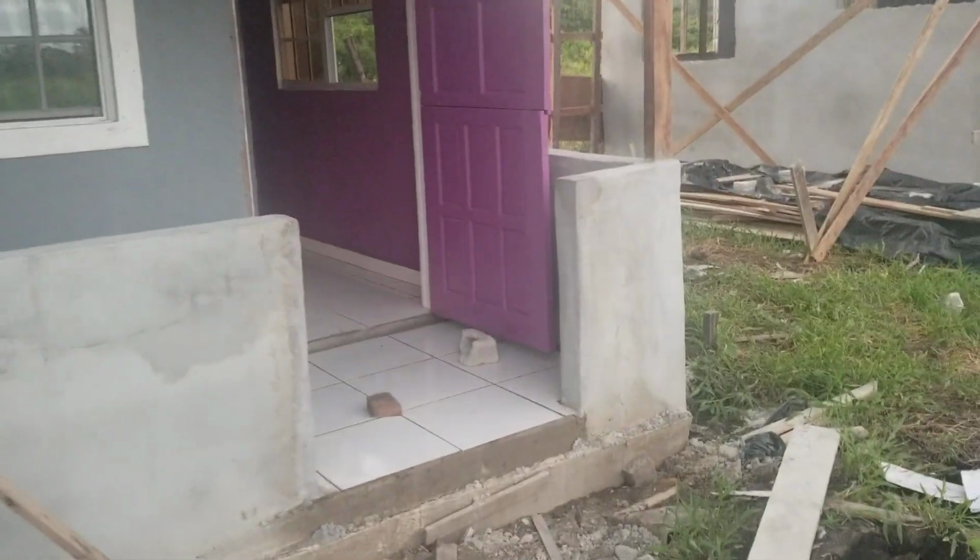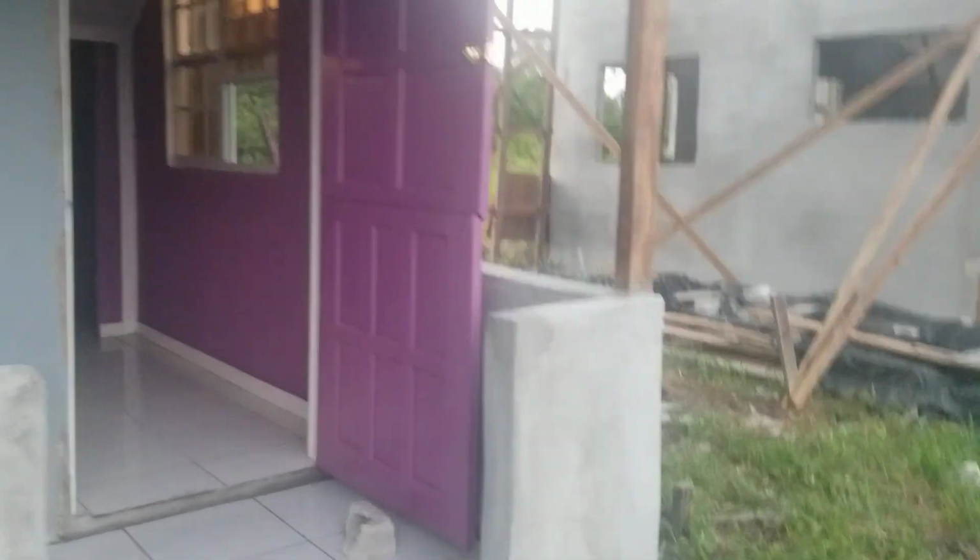And I'm going into the back of the house. All right, so here we go. So this will be their back porch. Please be careful there.